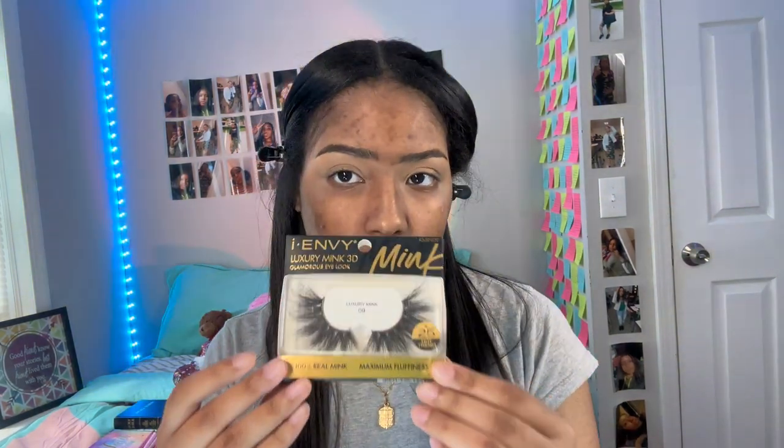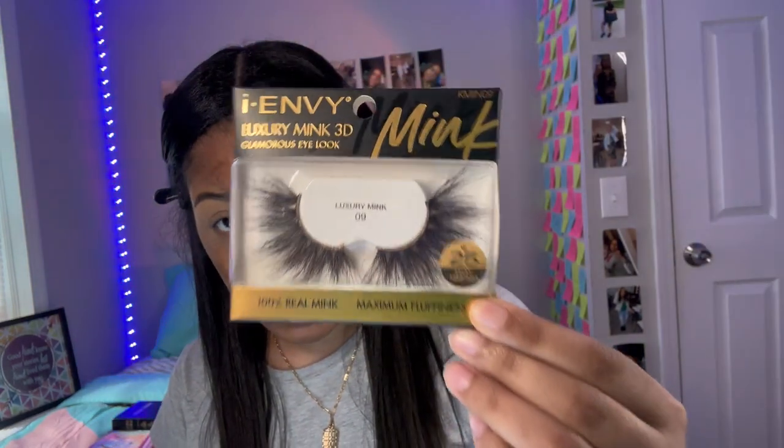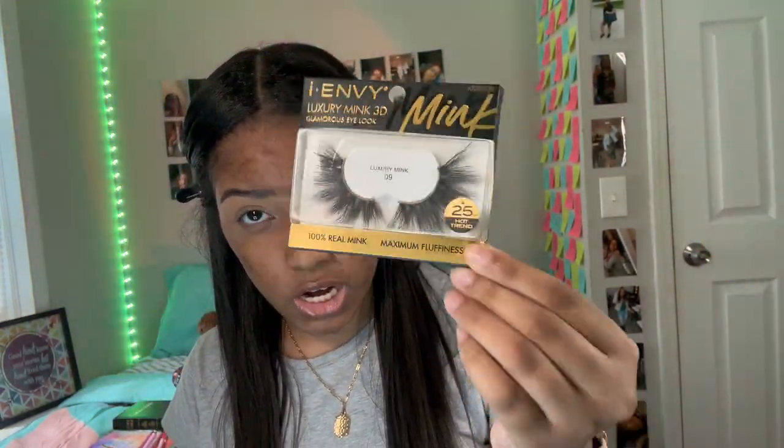Next is lashes. So these are the lashes I'm gonna be using today. My good trusty 09s. I'll tell you, these are it, baby. They're from the beauty supply store. I don't have the best lashes now. Period.